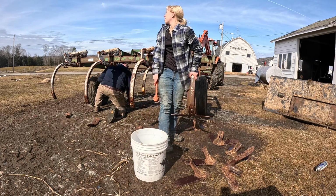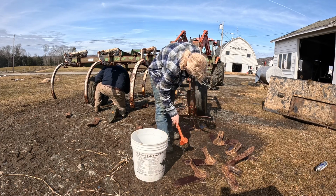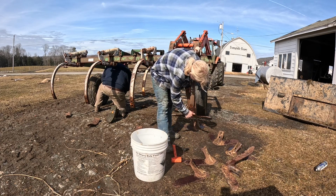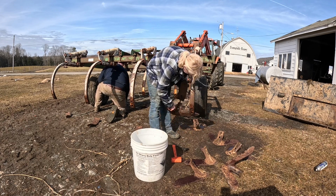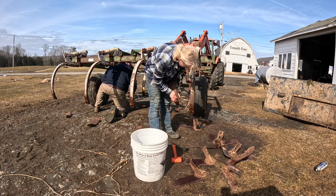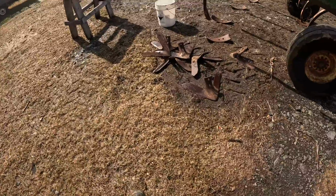Gosh, how easy these are coming off. Yeah, probably ought to have new bolts. Got them all off.